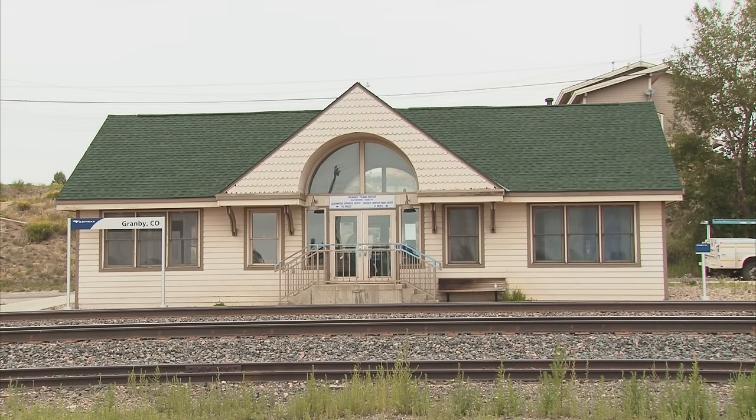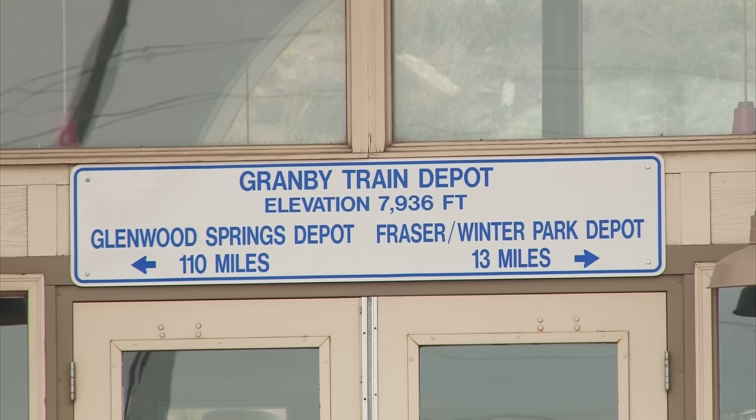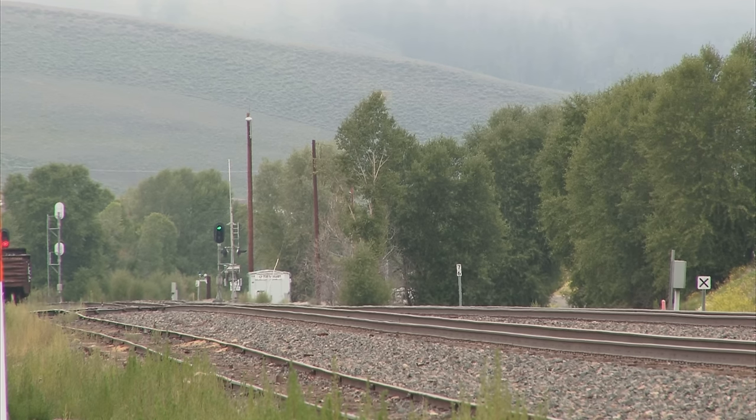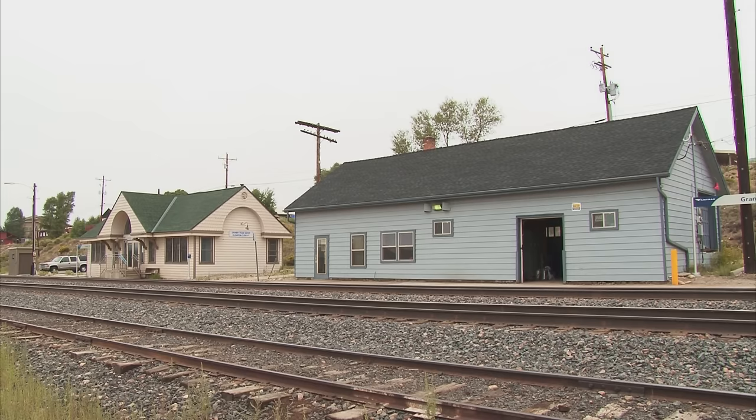Milepost 76 puts us at Granby. The wooden Amtrak depot was built in 1987 to provide rail access to Rocky Mountain National Park, located 16 miles to the north. A green signal announces an empty coal train as it races west on the 60-mile-per-hour track.